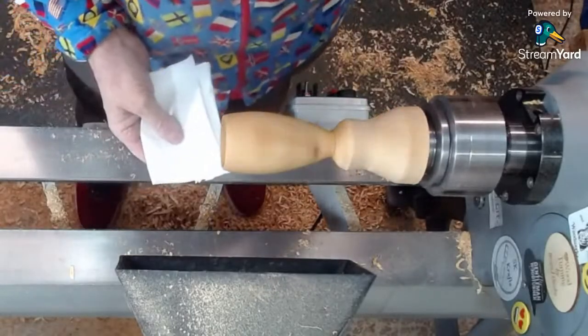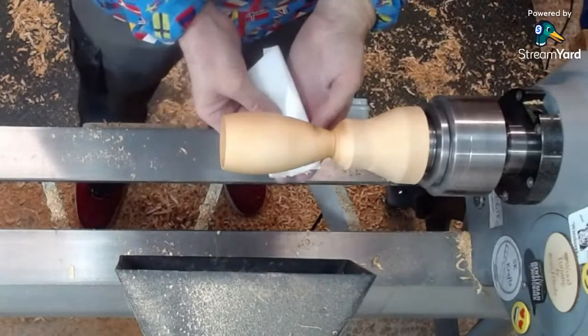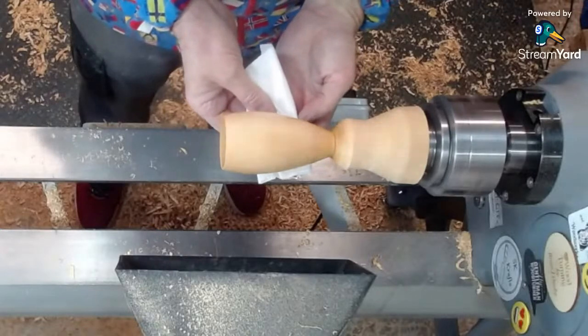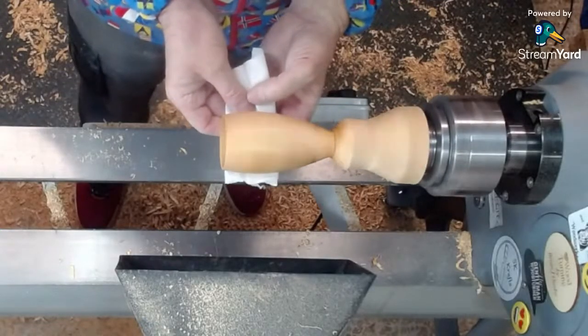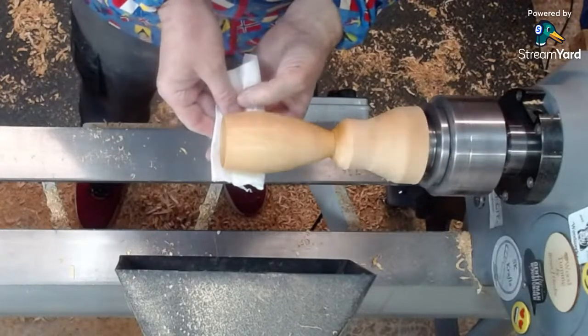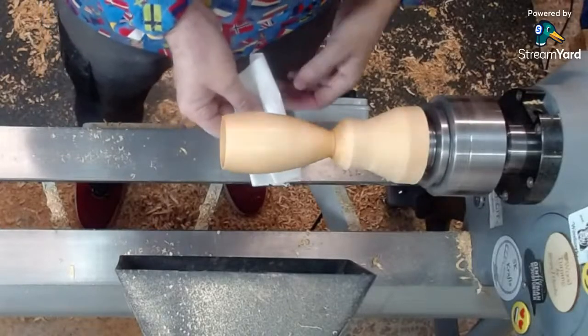So it was starting to feel tacky there as I was doing that, so we'll just give it a second or two longer. And then just... Could have used carnauba wax, couldn't I, Terry? You could have also turned the speed up on that by twice as much. Get a polish.